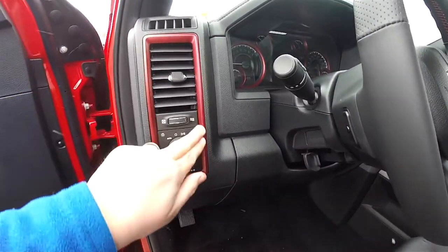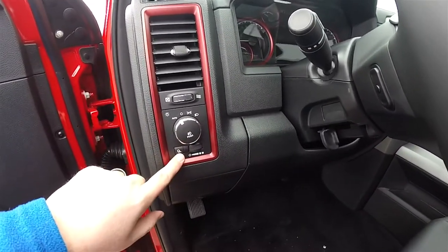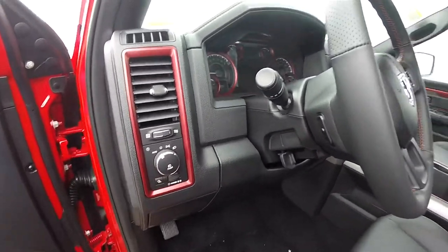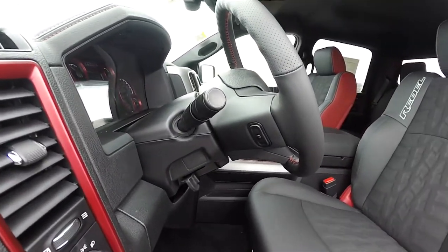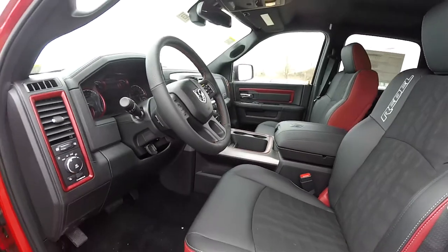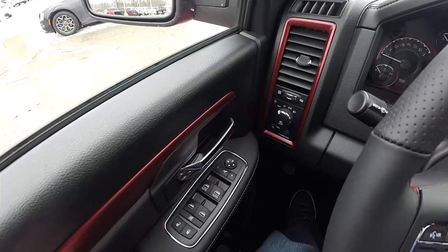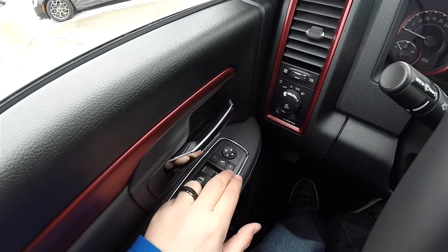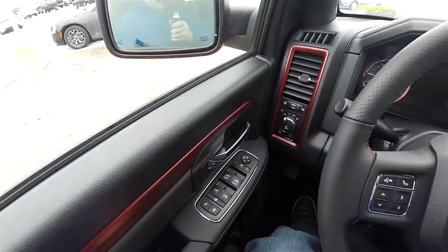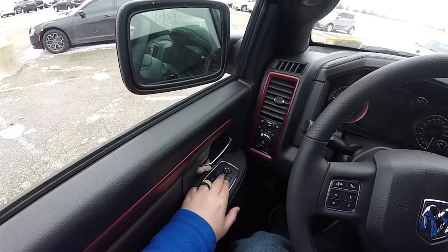The anodized red trim continues throughout the cabin. Automatic headlamps and fog lamps. You also have your cargo light, panel dim, perforated leather steering wheel. It is a tilt steering wheel with audio controls. Alright, folding the power folding mirrors is easy just by pressing the button in the center of the mirror selector. And to fold them back, just press that button again.